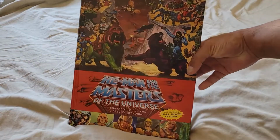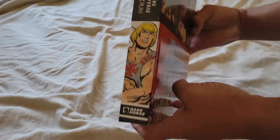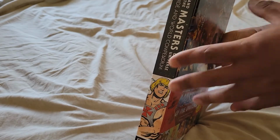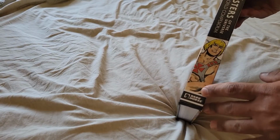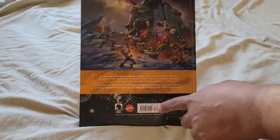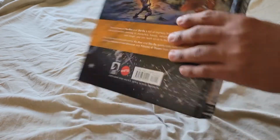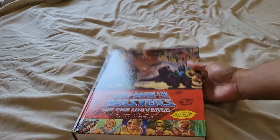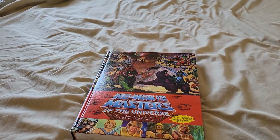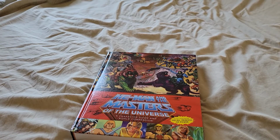The artwork is pretty great. You can see all the villains and the heroes. Basically, it's by Dark Horse Comics. The back is pretty great. You got Dark Horse and Mattel logos, Castle Grayskull. For those who don't know, this is basically every character that's appeared in He-Man and the Masters of the Universe, the cartoons, the series.